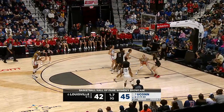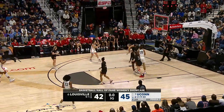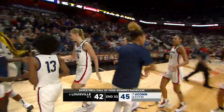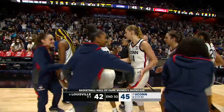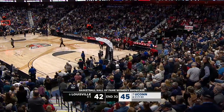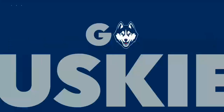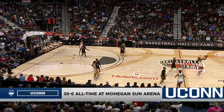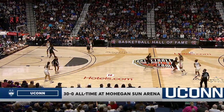Van Lith well off the mark. Juhas with the rebound, and that will do it for the third quarter. Well, the first half of that third quarter was all Louisville, but UConn pushes back, answers back, and leads by 3 at the end of 3. Connecticut has been really good in the paint when they've been able to get the ball high. 31st game they played here at Mohegan Sun Arena. UConn has never lost. It's a tight one as we head to the fourth.